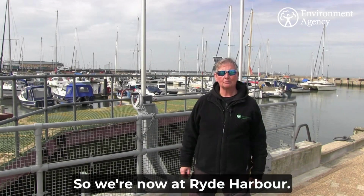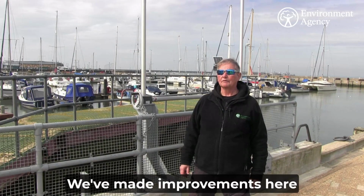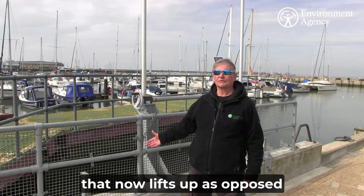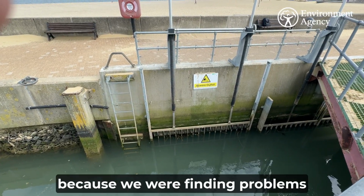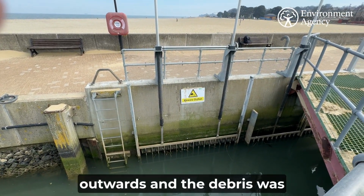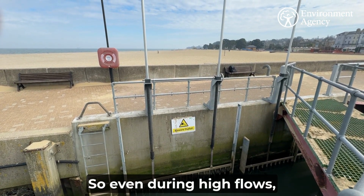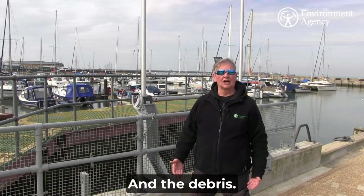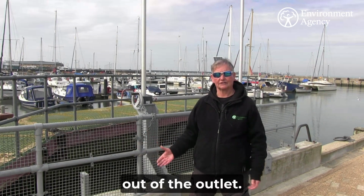So we're now at Ryde Harbour. This is where the Monktonmead Brook discharges into the sea. We've made improvements here to the debris screen that now lifts up as opposed to opens outwards, because we were finding problems with the gates having to open outwards and the debris was getting trapped behind those. So even during high flows we can now lift the gates up using this cranked mechanism, and the debris flows freely out of the outlet.